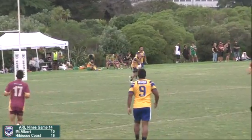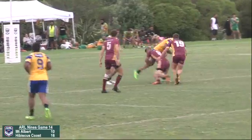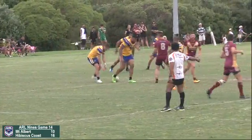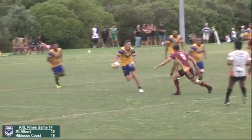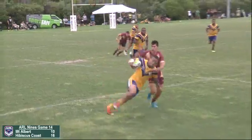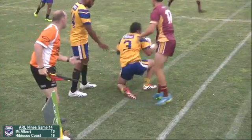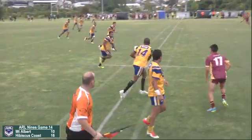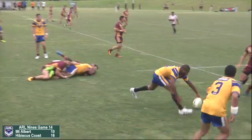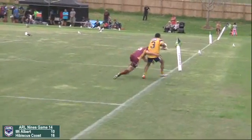But Mount Albert, well, they've got enough time to respond. If they're good enough, see what they got. Out of dummy half now, and there's some meters to be made, and they've got space down the right. But an excellent tackle tracked down by Corey Craig. And looks like there's been a spilled ball here. It's play on at this stage, but it's going to be called back.